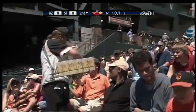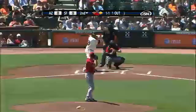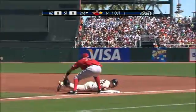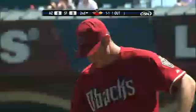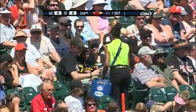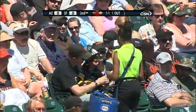Get your lemonade. Yeah, it's a good day for lemonade. Yeah, we haven't found the hot coffee guy yet. Soft toss by Scherzer. Yeah, there are nights in this ballpark where lemonade doesn't do too well. Coffee, on the other hand, big seller. Oh, yeah.